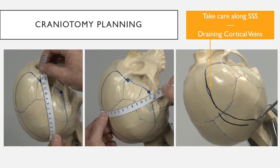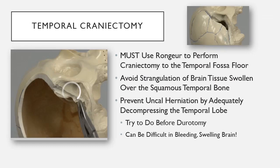Take care to plan the bone cut off of the midline to avoid the superior sagittal sinus. Demonstrated here is the temporal craniectomy with rongeurs, which should be done prior to opening the dura if possible, so as to avoid secondary tissue damage.